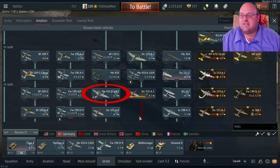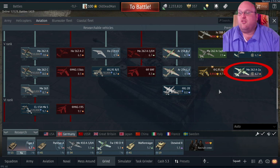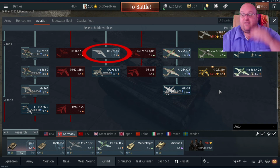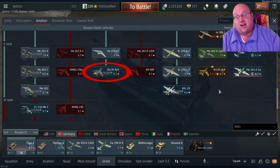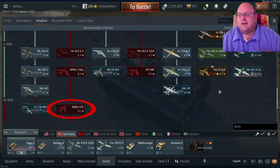The Me-410B6R3 is moving from 5.3 to 5.0. The Do-335B2 is going from 5.7 to 5.3. The Me-262A2a is going from 6.7 to 7.0. The Ho-229V3 going from 7.3 to 7.0. The German F-84F is going from 8.3 to 8.0. The IL-28 is going from 8.0 to 8.3. The G.91R3 is going from 8.7 to 8.3. Really? The MiG-19S is going from 9.7 to 9.3.